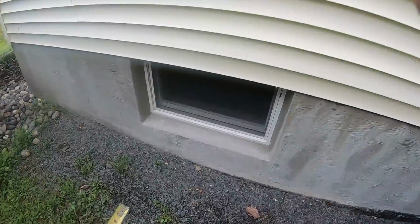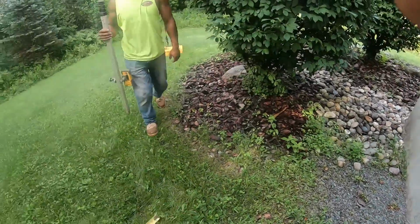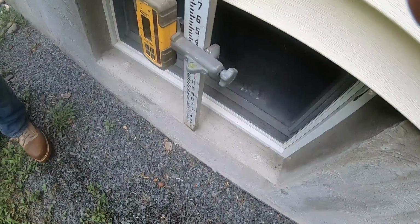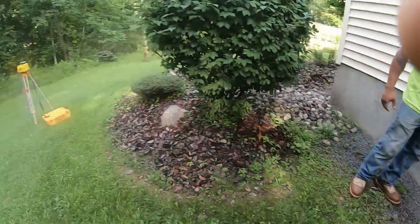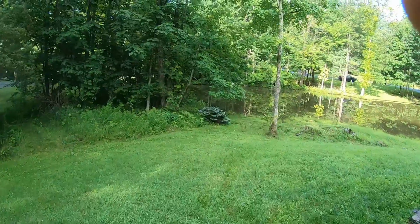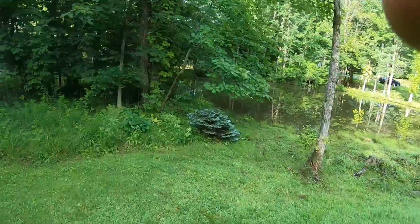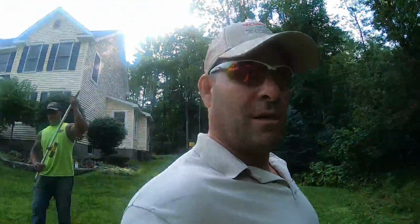All right, so I measured inside the basement to that windowsill. It's 6 foot. We just shot with the laser right here, so now we know we've got to find it over here. I'm 6 foot down, plus we got a 4-inch floor, 10-inch footing, so 14 more inches. But we will check back as soon as we get something established here.